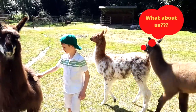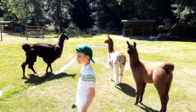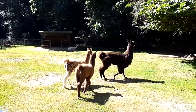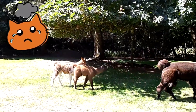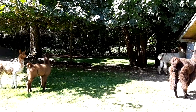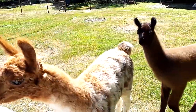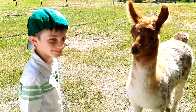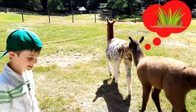What about us? When will they brush us? She always gets brushed. We want to get brushed too. I guess not today, again. Come on, Annie. Let's give them kisses and get their attention while we have the chance. All right, we've kissed them and got their attention. Now let's go munch on some grass.